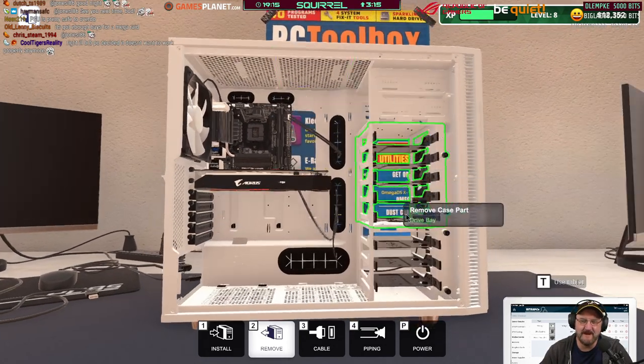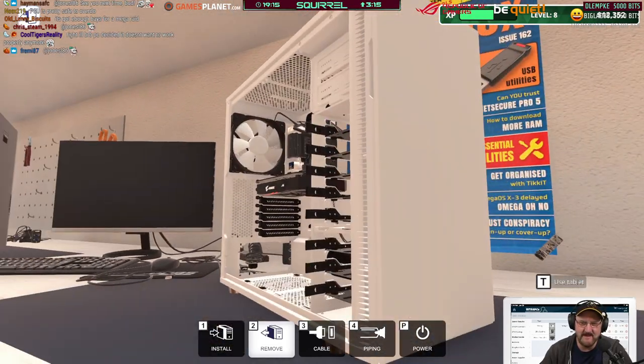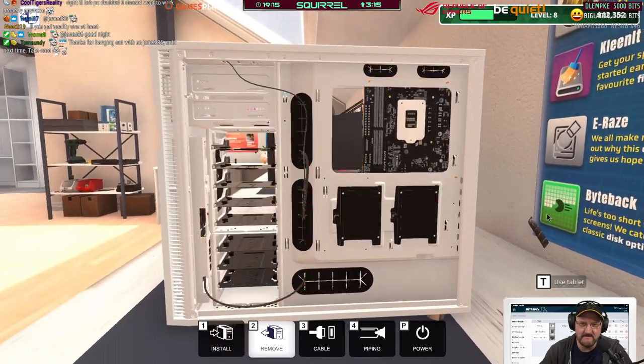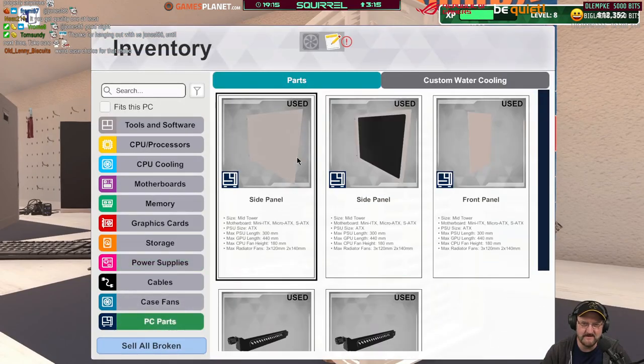It's got enough bays for a mega raid. It's got an insane amount of bays. Like, it just doesn't need that many bays. It's ridiculous. You can just get rid of all this. Put some SSDs there. You could put giant radiators here and water cool something. It's bonkers.